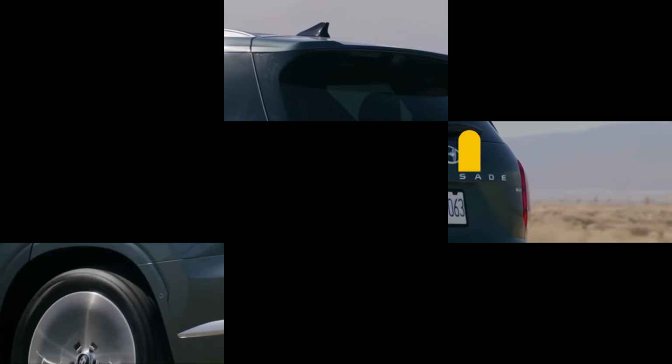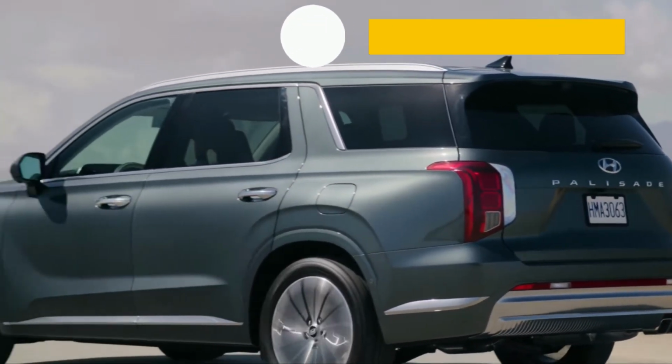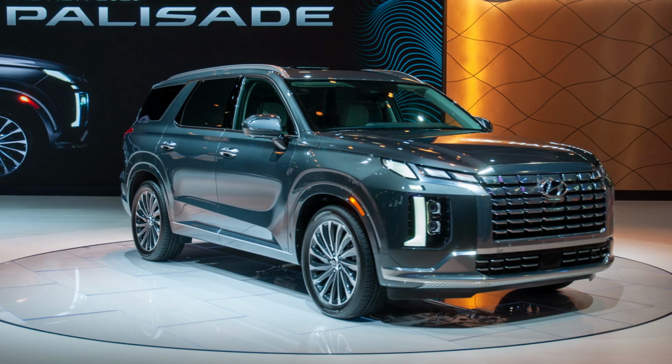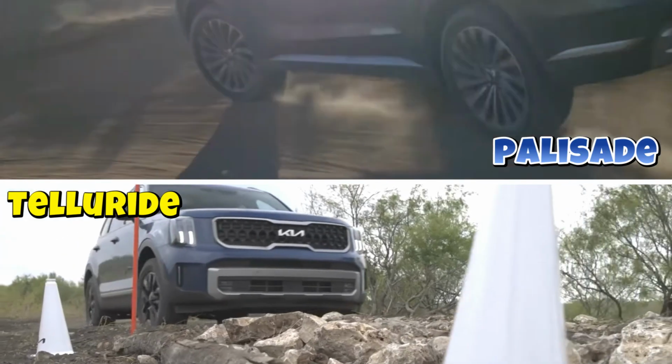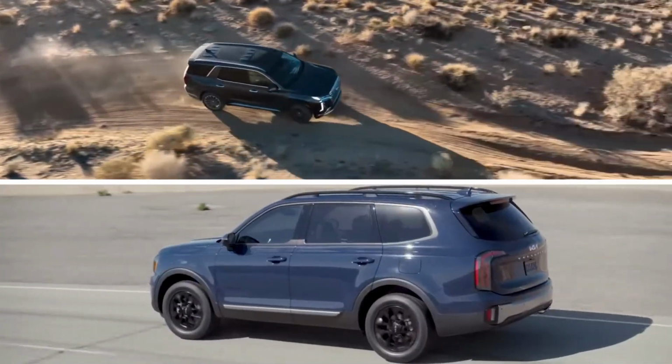Since we're talking about the Telluride, let's go ahead and talk about its cousin. So as some of you probably know, Hyundai Motor Group owns Kia, so naturally some of their vehicles will share similar mechanics. Now both of these SUVs are built on the same platform and have the same exterior and interior dimensions with the exception of cargo space.